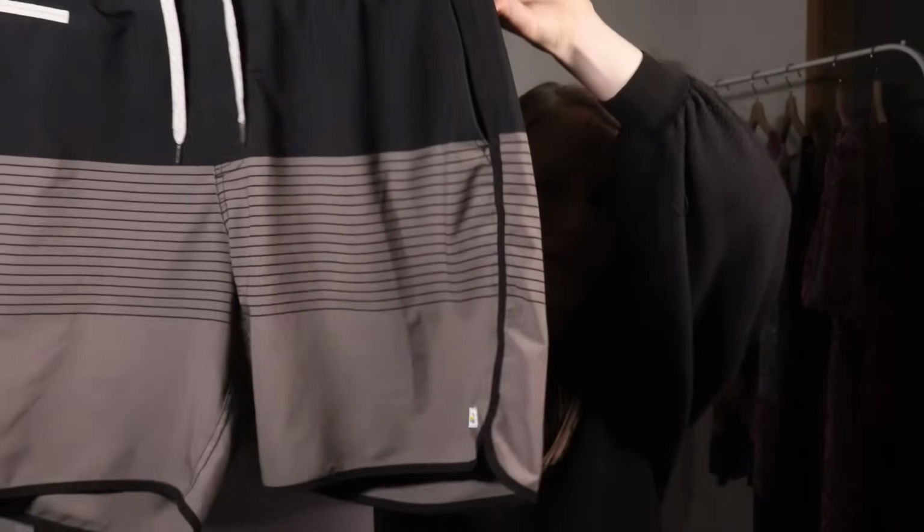And then finally, my second Vuori item is just a pair of swim trunks. So nothing crazy. It does actually have this little thing here I need to probably wash, so I'll just take that home, give it a quick wash. Yeah, good to have for spring coming up.